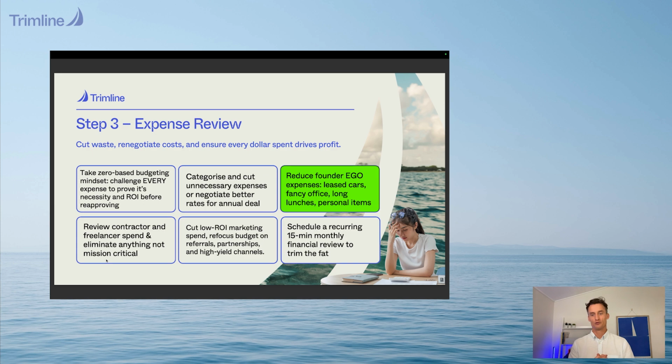Number 3, reduce the founder ego expenses. I often see this, especially if founders have had a good year. They're much more likely to start spending money on things that the business may not necessarily need. That expensive leased German car. It might be a slightly better office with a better fit out. It might be a few more long lunches or some gray area personal expenses going through the business. Cut them.